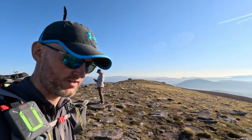Hey folks, it's certainly turning out better than yesterday. The clarity is far better. Yesterday was really hazy and didn't quite get the views we wanted. Not complaining obviously, but aye, look at that. Cracking.